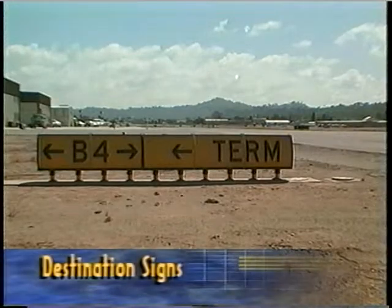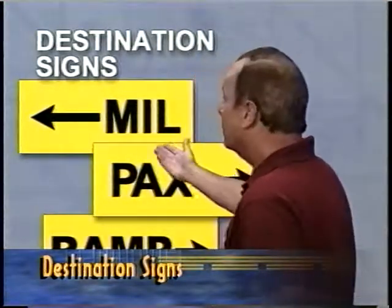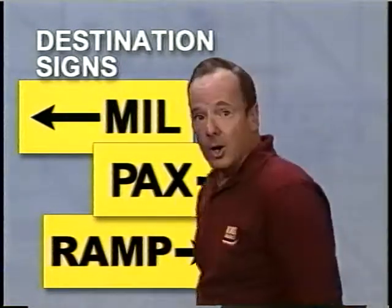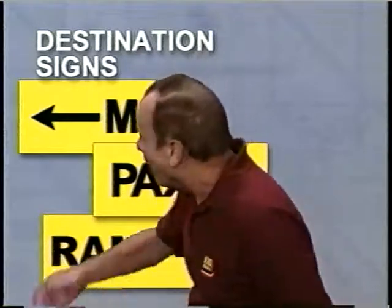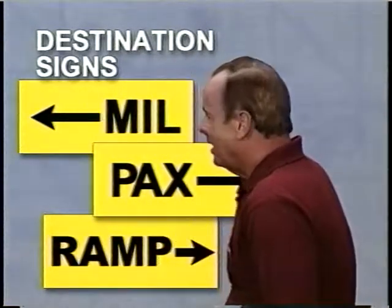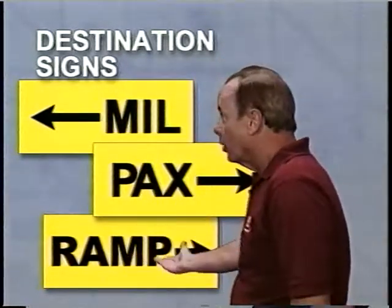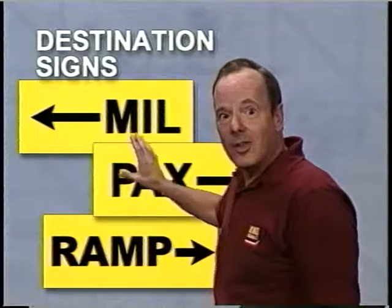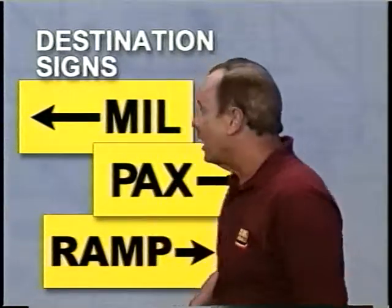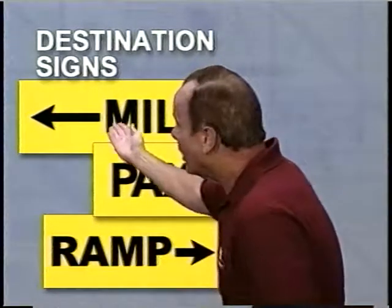Now, when a sign points the way to a destination, such as, well, a military facility or a passenger terminal or a ramp, then it's called, and are you ready for this? A destination sign. These are destination signs. Now, destination signs can use abbreviations, as you can see, or whole words, whatever is necessary to get the message across. Now, like direction signs, destination signs are yellow with black letters, and they always have an arrow.